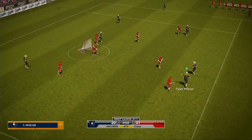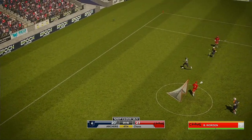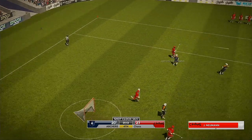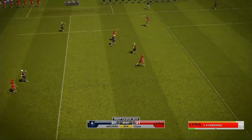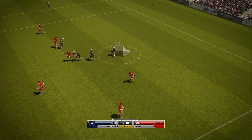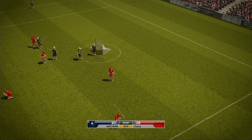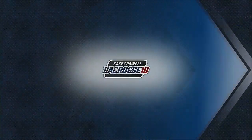Side left. Boston center. Shoots. And straight to the keeper. Side right. With the shot. It goes. The home team gets one from Thompson.